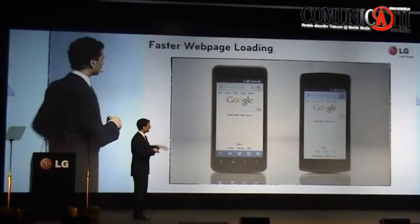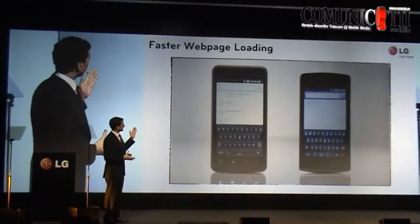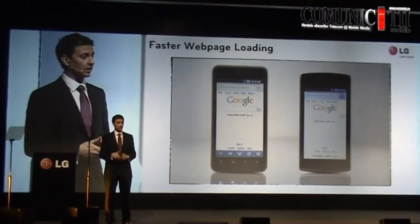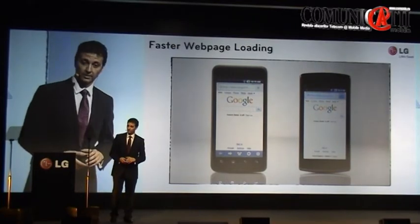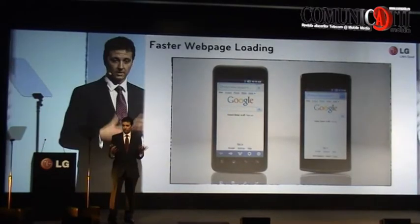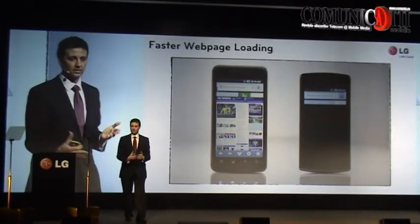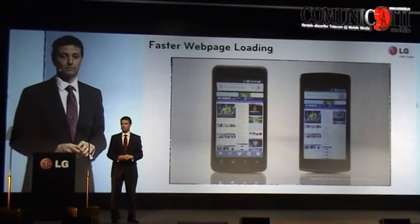What we have prepared as well is another demo scenario for you to see. In this case, we're comparing the LG Optimus 3D with a competitor device when they're trying to download a resource-intensive website which contains quite a few high-quality pictures. In this case, we've chosen Sky Sports as one example. And as you can see, the LG Optimus 3D is already finished and it's significantly faster than its competitor, which is still thinking about loading the page.